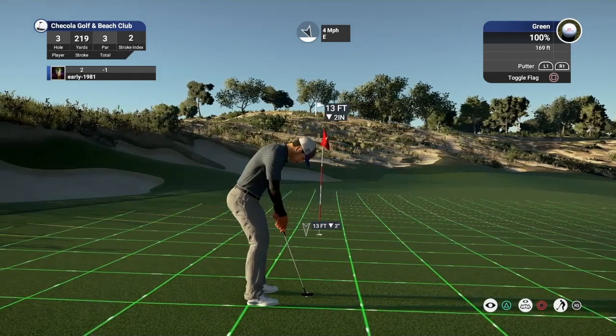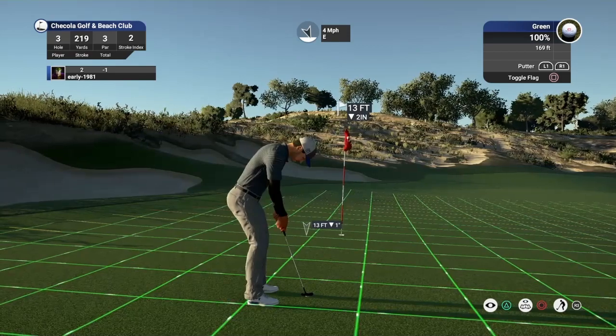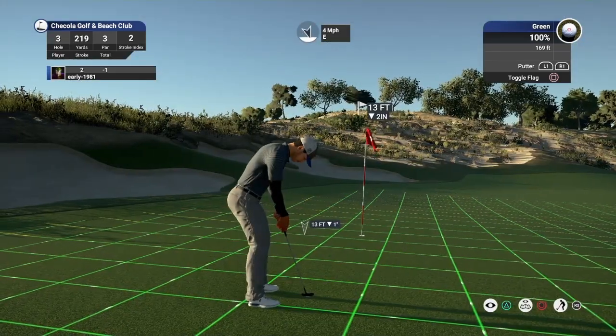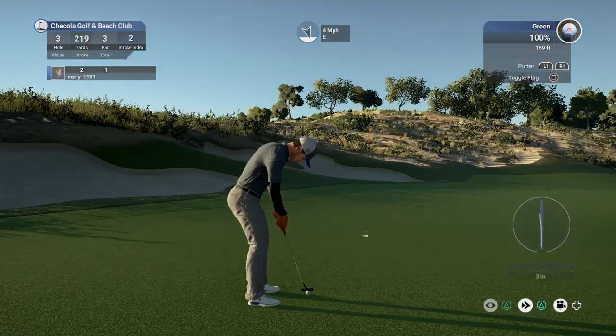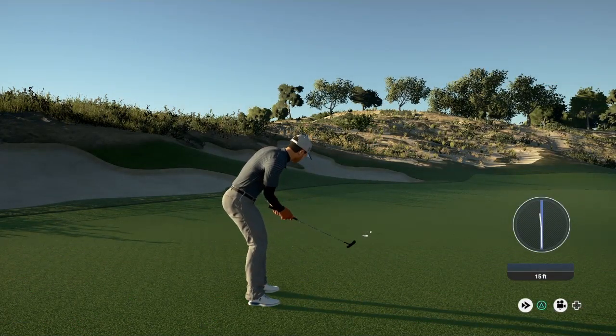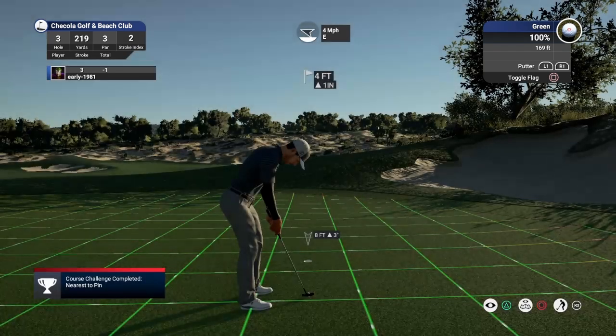Tricky putt though, with the downhill element and the aggressive break. So this is really going to turn hard right. Don't want to play this too firm, otherwise this ball is just going to sweep all the way down that slope to the right. Should start to turn. Oh, good attempt. Played it good weight. Didn't play it too firm.